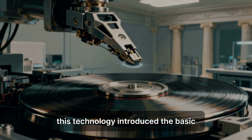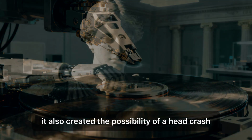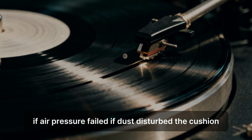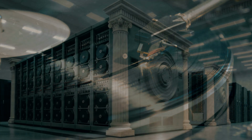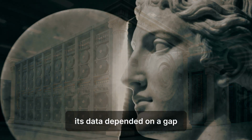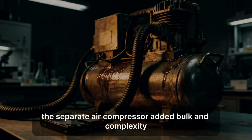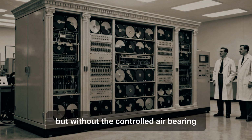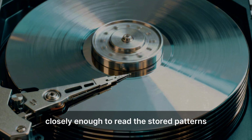This technology introduced the basic idea of the flying head that would become central to hard disk development. It also created the possibility of a head crash. If air pressure failed, if dust disturbed the cushion, or if vibration brought the surfaces together, the head could strike the disk. The first hard drive was therefore a machine balanced between proximity and destruction. Its data depended on a gap too small for a human eye to see. The separate air compressor added bulk and complexity, contributing to the unit's great weight and size, but without the controlled air bearing, the moving heads could not safely approach the disks closely enough to read the stored patterns.